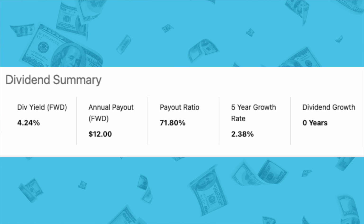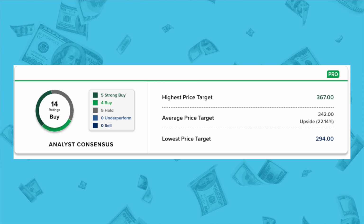A solid yield, but where the company has been lacking has been with dividend growth, as Public Storage has only a 5-year dividend growth rate of 2.4%. However, last year investors received a surprise $13.15 special dividend, which was awesome. Analysts are also high on Public Storage, with 5 analysts rating the stock a strong buy and 4 analysts rating the stock a buy, with an average 12-month price target of $342, implying 22% upside from current levels.